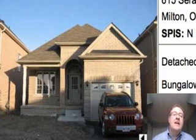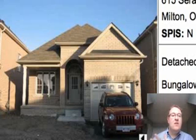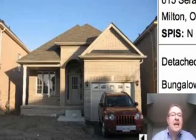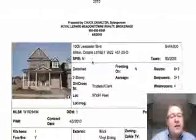So $439, really good, because the people who buy this home typically sell their $500,000 to $600,000 family home, and then they want to put some money in their pocket or pay cash on this one and downsize. So I do like this. I like the price range it's in for what you're getting in a bungalow.